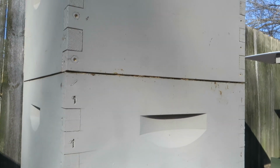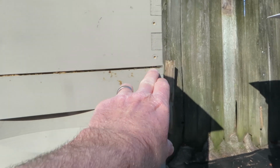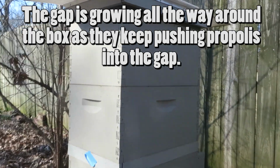Doing a little video of the gap in the box. It's starting to grow. Here you can start to see where they're pushing it out. Getting close to 1/8 of an inch there. Looks like most of them are starting to get that gap too, all the way across.